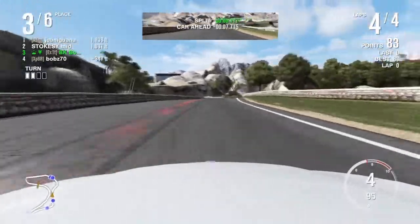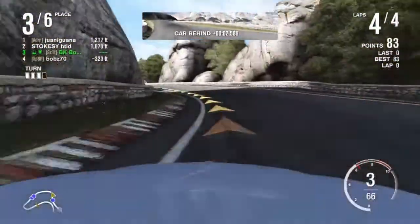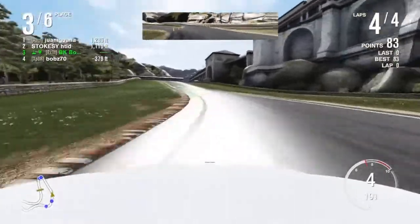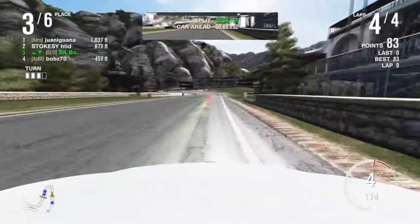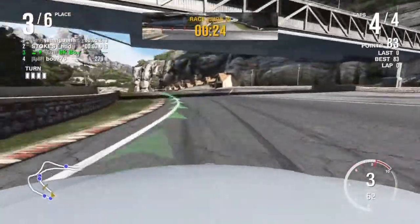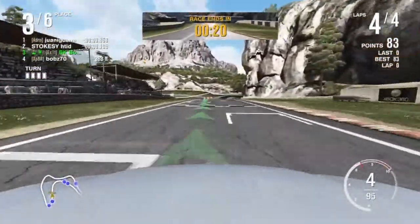And the 370Z, I use that car for Catalunya, Sedona, Suzuka, Sunset, and I forgot the other tracks, like Road Atlanta. There's Road Atlanta and Road America, and that's about it for that one. And then the NSX, I just use that.